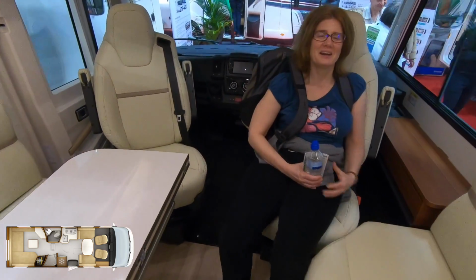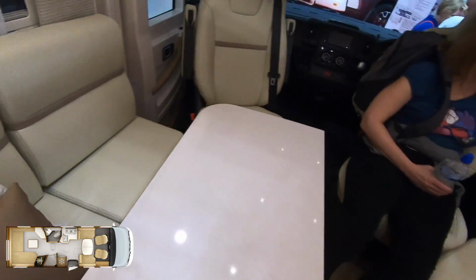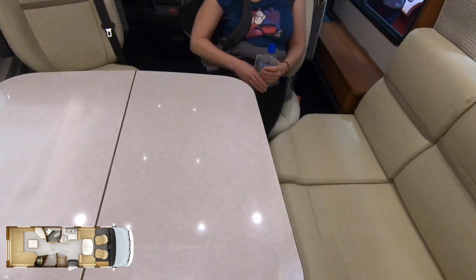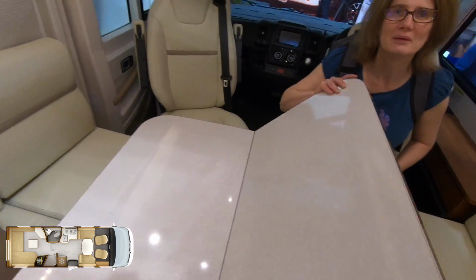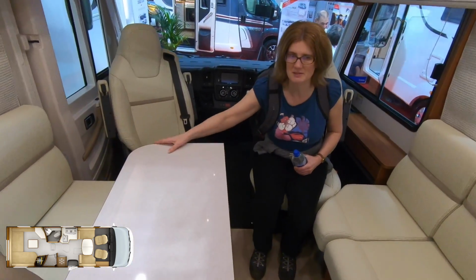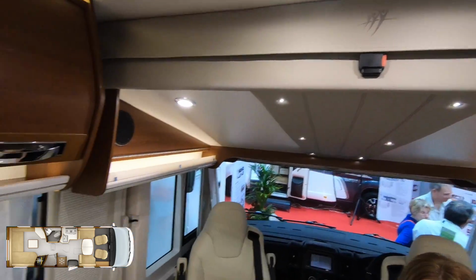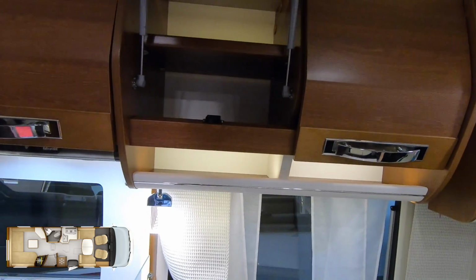Zoe's getting herself comfortable already. Nice posh leather. Just bring out the table. There we are, ready for your meal. So that will seat 1, 2, 3, 4, 5. Well, that's 6 really. There's our drop-down bed down there. It's like a tulip. Some storage area in here.